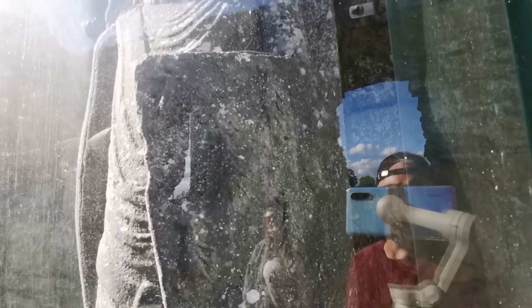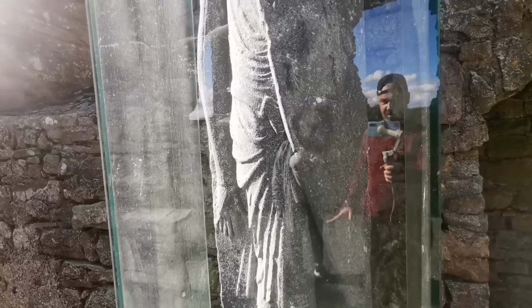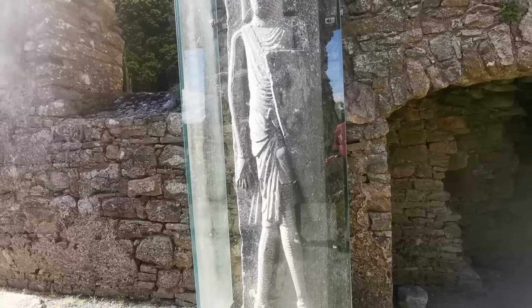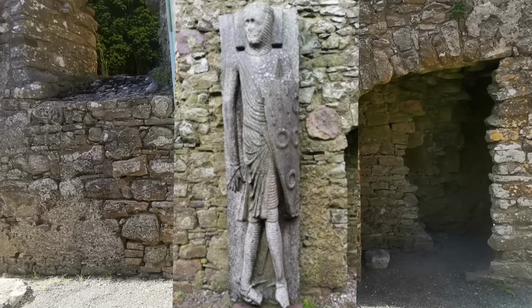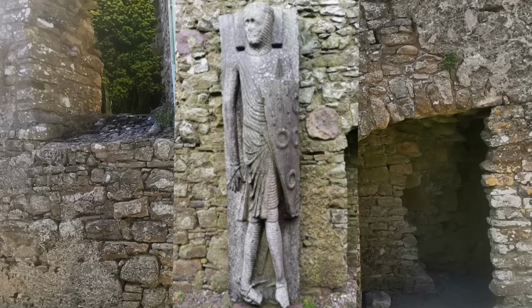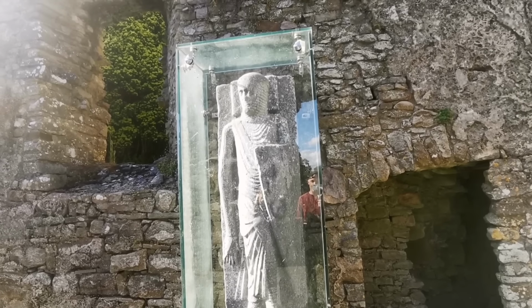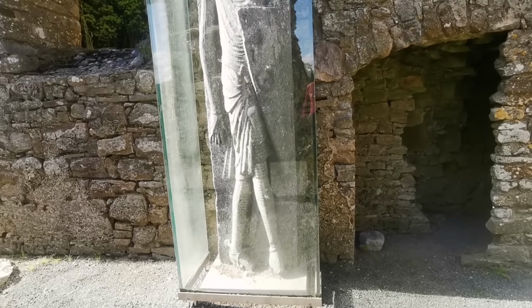Now I will put a picture or a photograph over the video so you can see it a bit better. But the design that's on the shield is the coat of arms of the Cantwell family, I believe. And he's also known as Fada, Cantwell Fada. And Fada in Irish is long. And he is long. He's got long legs, yeah, as we can see. He'd make a great supermodel with those legs.